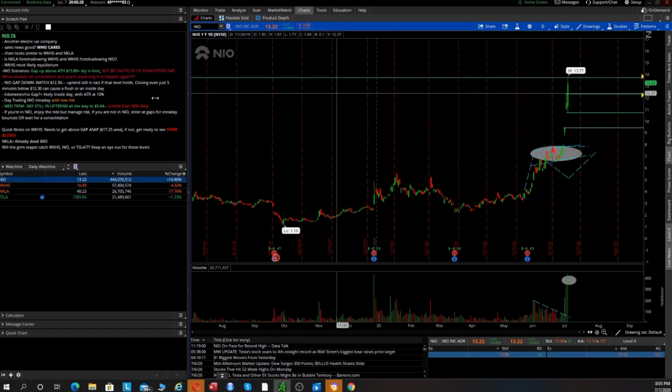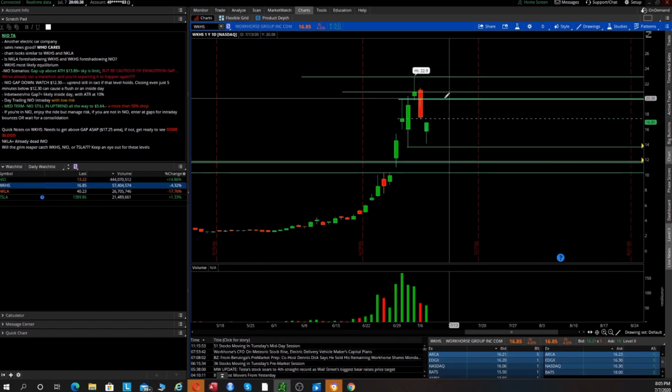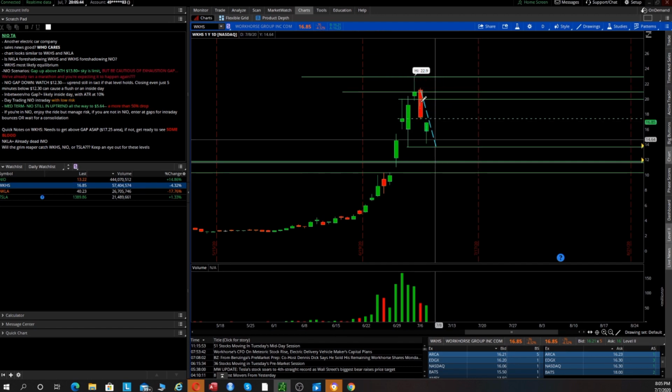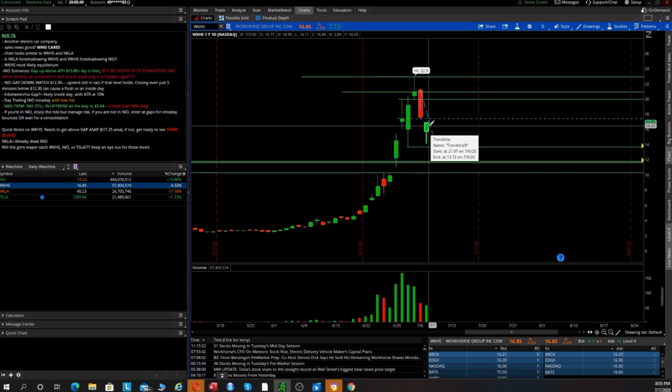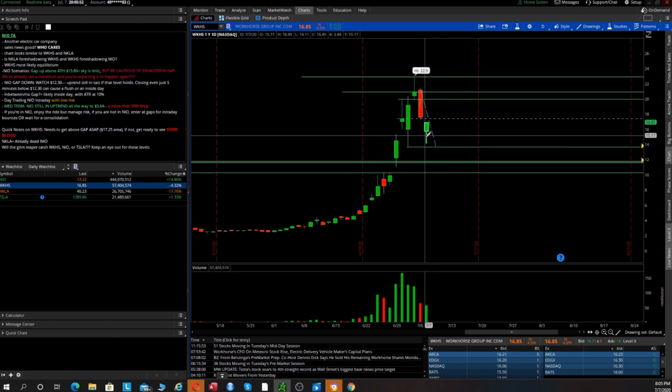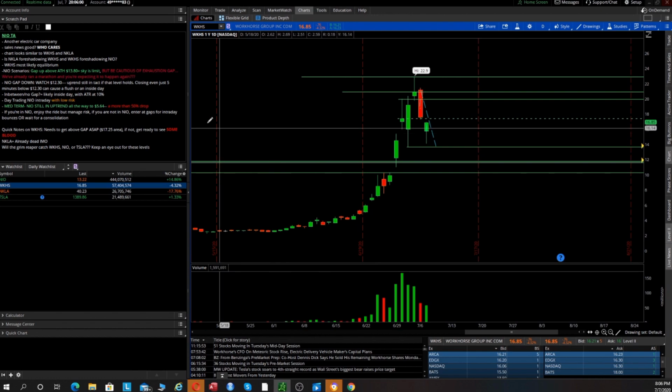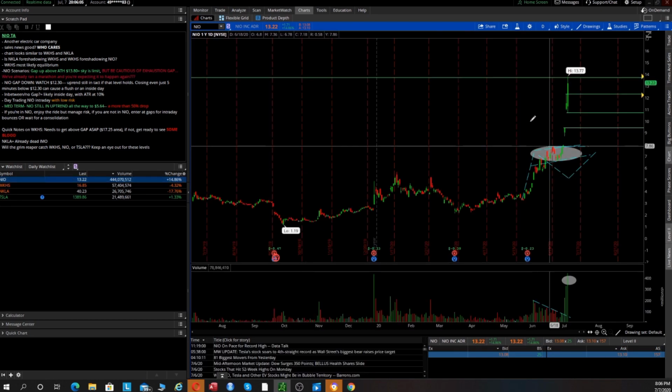But Nikola, chart looks similar to it. NIO, chart looks similar to Workhorse and Tesla. So based on if Workhorse is a foreshadow, the most likely scenario for Workhorse is an equilibrium. So we made a higher low. I'm actually pretty impressed with this pull down and then hammer candle. Buyers stepped up. This at one point was a red candle, but buyers stepped up and pushed it up. So that's very bullish. And we'll talk a little bit more about Workhorse later. But for the NIO scenarios, let's take a look.